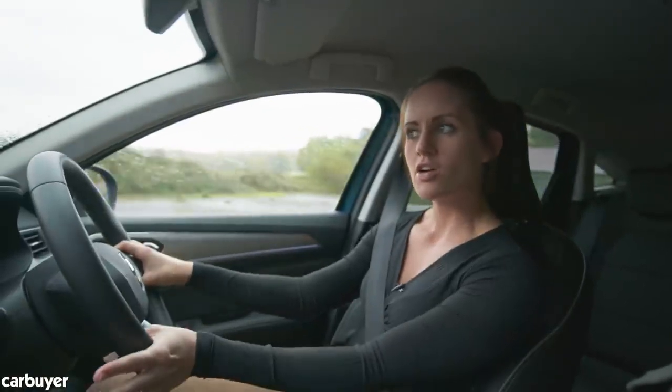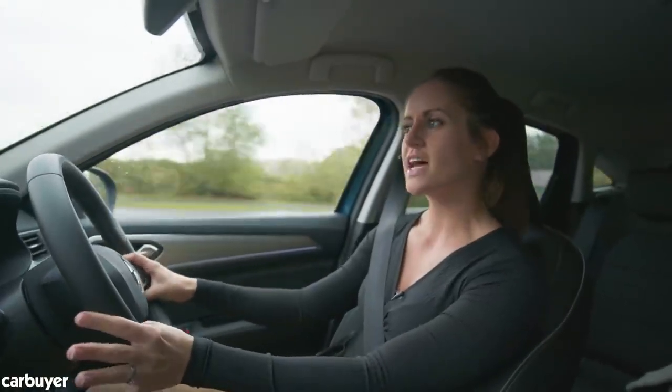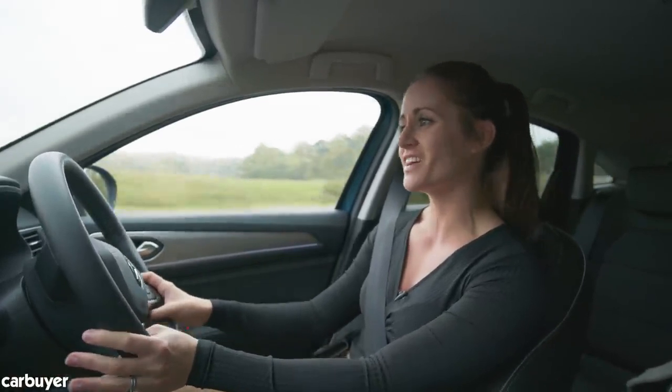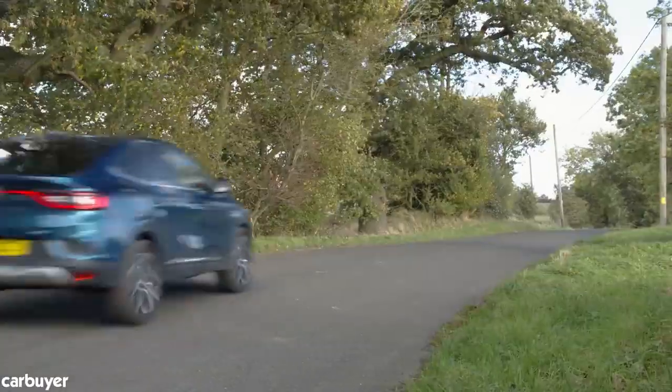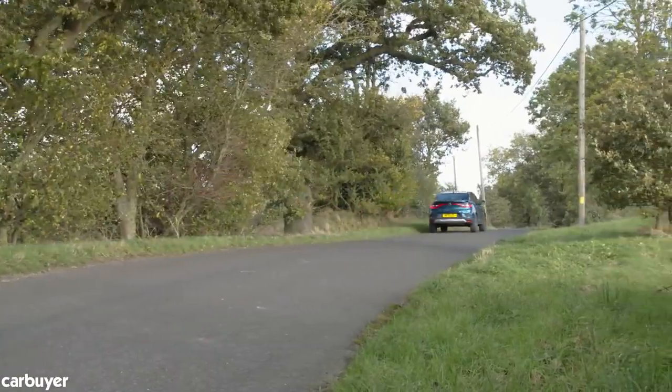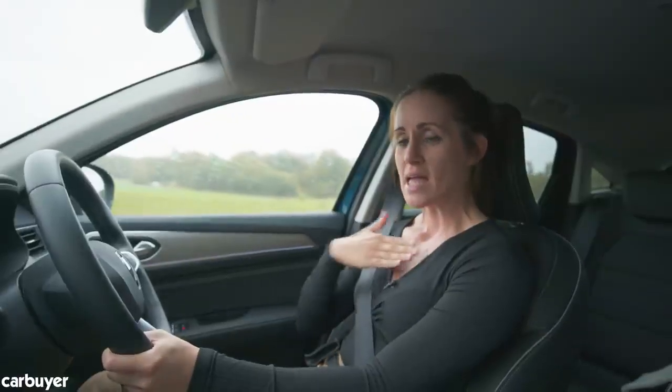And now to how the Arkana drives. And that is one area where it just doesn't really shine. It's not terrible, it's just a bit lackluster. I've had this car for a few days now, and so far, so meh.